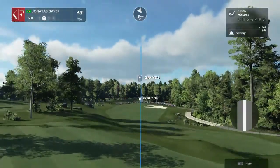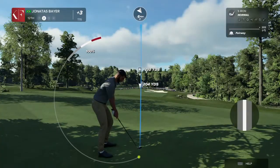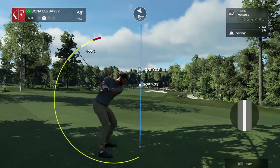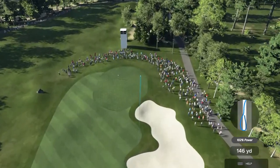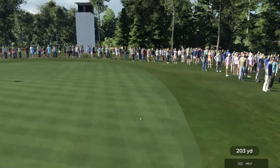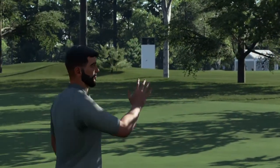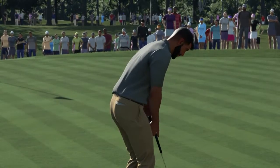What kind of shot are they facing here, Henny? Setting up this shot with the wind in their face. Opting for the 5-iron. This one needs to kick left. What a lovely shot. He'll be delighted to be inside the range there. Setting up here with a very long putt.